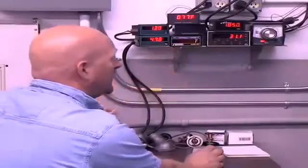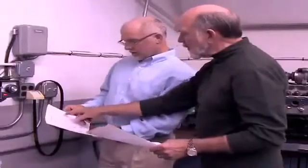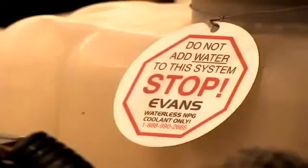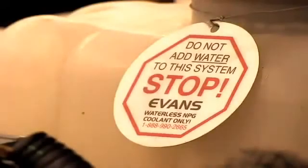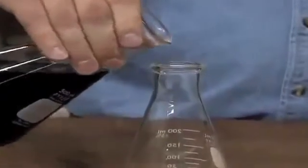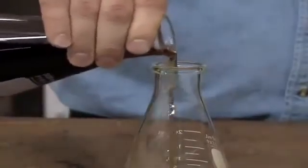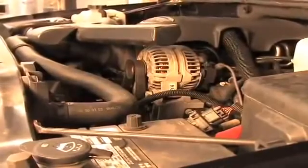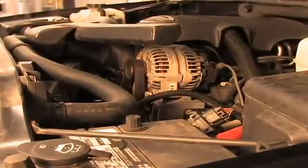Those lifetime cooling systems will ultimately save individuals, companies, fleets in the U.S. untold billions of dollars. Jack Evans is the inventor of Evans Waterless Engine Coolant. What's unique about his coolant is that it's the only kind to not contain any water, allowing it to cool engines no matter how high the load without ever needing to be replaced.